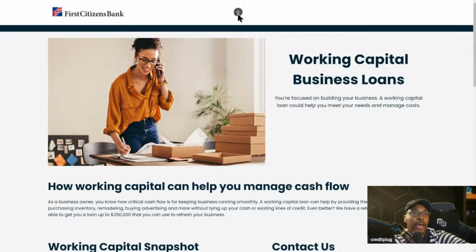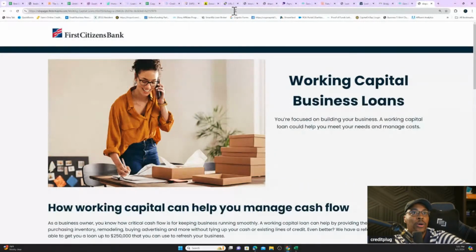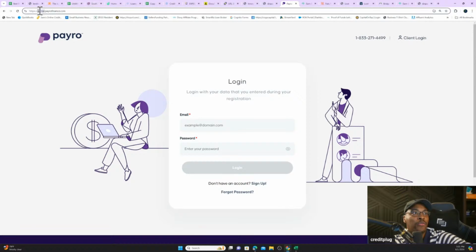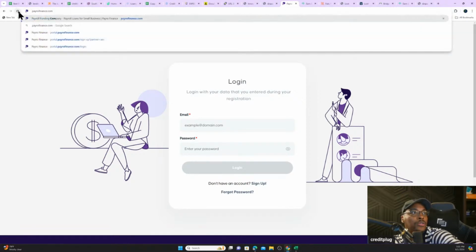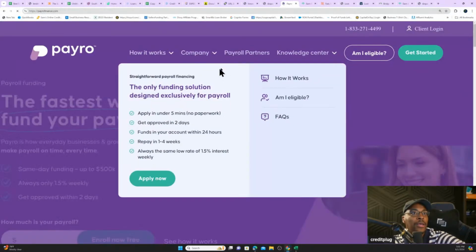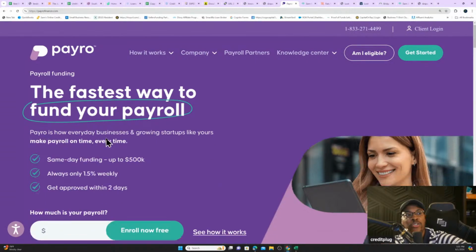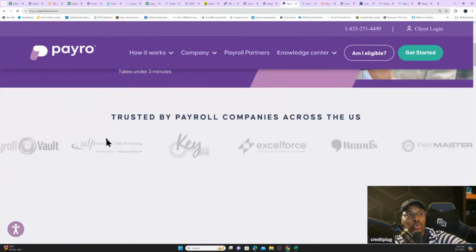So going back, another one I wanted to go over, I recently did an interview, and this is with Payroll, right? So Payroll is payroll financing. So let me actually go to the website instead of the app. So again, this is going to be for, I would say, more seasoned businesses. So you need at least 25K in monthly revenue and at least 5 employees. This could be W-2 or 1099 contractors. There's no hard personal credit check.